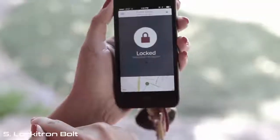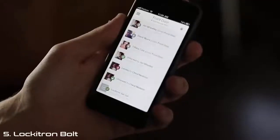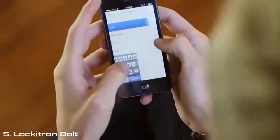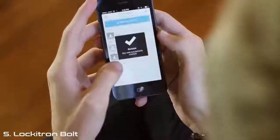When you open the app, you're presented with a simple lock-unlock button. What you also have is an activity log. So this shows you who's come and gone. You can check to see if your roommate's home. And it also has the ability to add and remove guests. You just tap a button next to your friend's name and suddenly they have a key for the weekend.